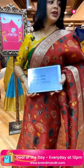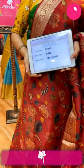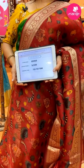Pricing and details, it's 5920. CE955 is the code.